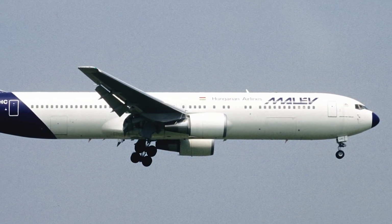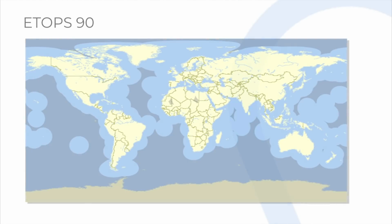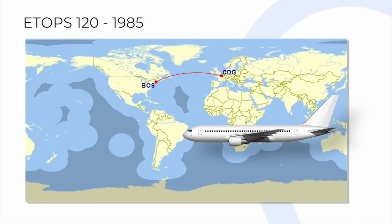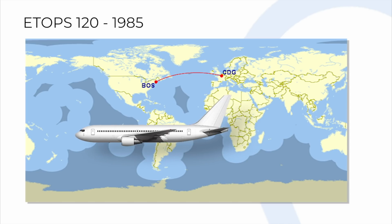The 767 was restricted to operating no more than 90 minutes from a diversion airport. This prevented twins from operating commercial routes over the Atlantic and, of course, elsewhere too. ETOPS regulations changed this from the mid-1980s. The first ETOPS 120 rating was given to a 767-200 in 1985. This was initially with TWA operating from Boston to Paris, but others followed. ETOPS 120 allowed aircraft to fly up to 2 hours from a suitable diversion airport. This opened up transatlantic routes to the 767 and marked the start of new possibilities for twins.